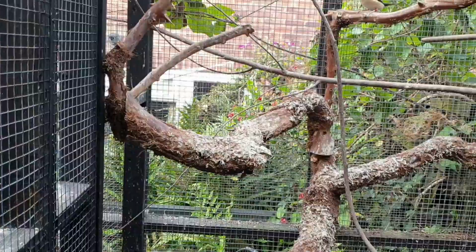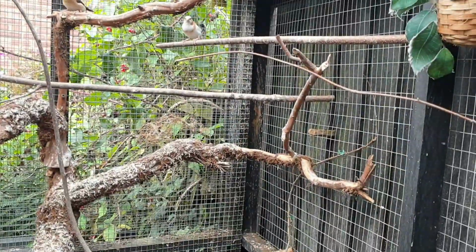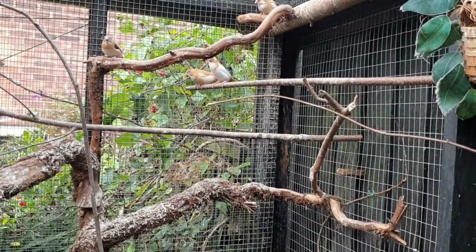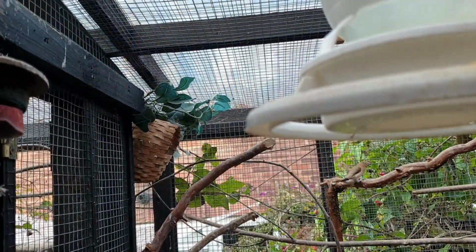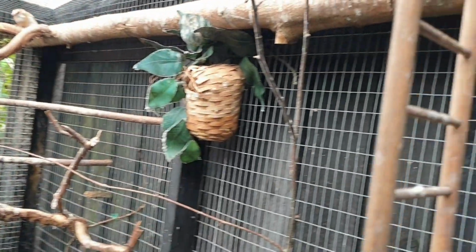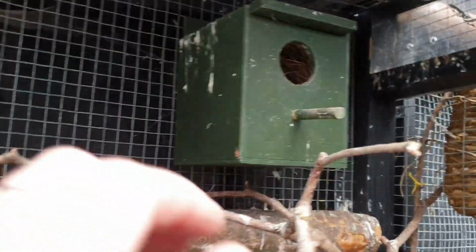We've got to thin down the group of Bengalese. There's just too many. Most of them I've rung, but there's four that I haven't managed to get around to catching. Okay. Now, is he going to get off the nest? Let's just see. There you go, he's off. Right. Let me just get my feet straight.